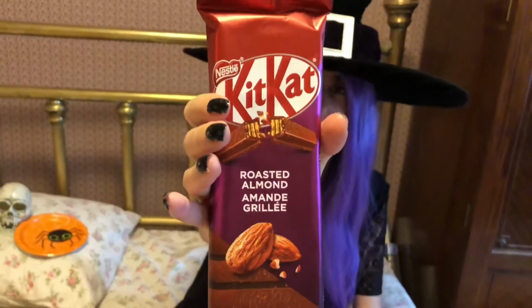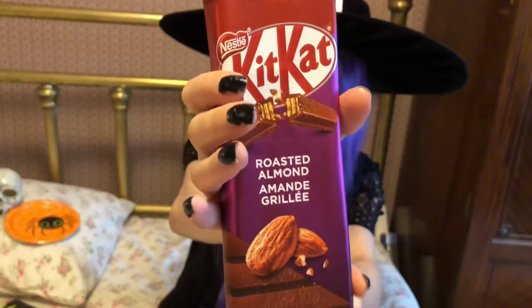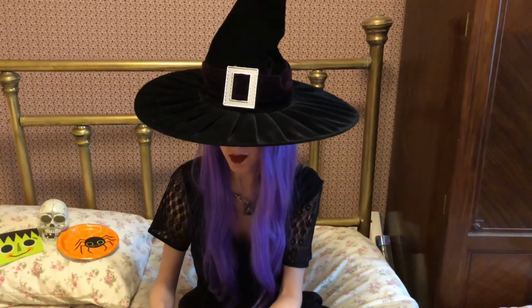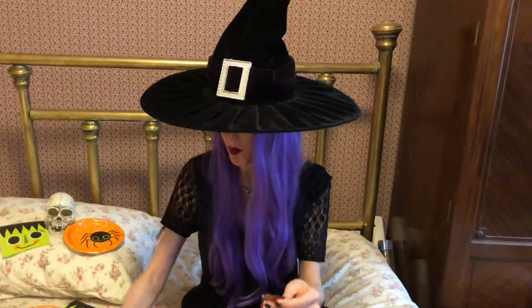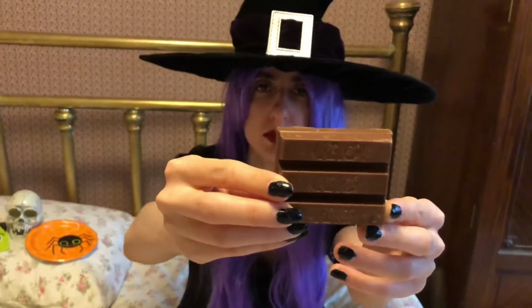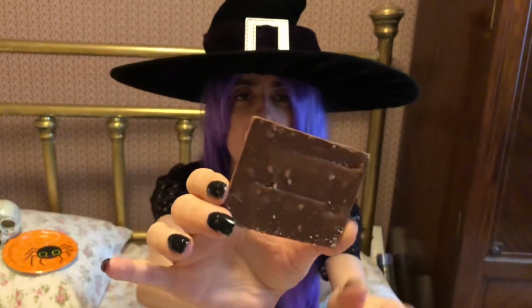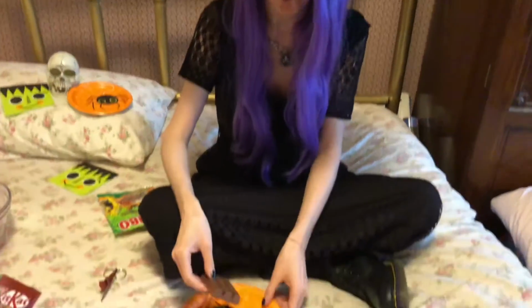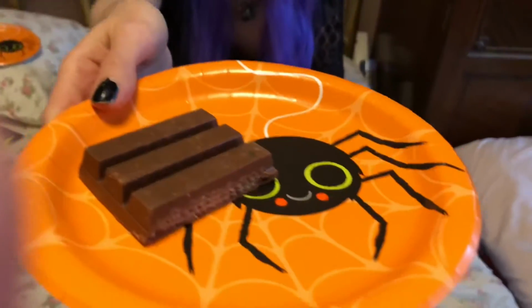All right, as I continue to chew through that, let's look at the Kit Kat Roasted Almond. Now this packaging is also awesome. You have the red with this cool kind of dark purple happening, so I really like that. All right, so let's break off a piece of that Kit Kat bar. Here's what we're looking at. And also the other side of it does seem to have the almonds. You can sort of see it through. You can put them out for a little Halloween snack.